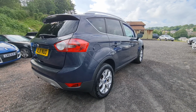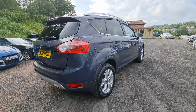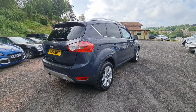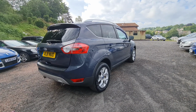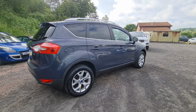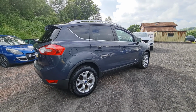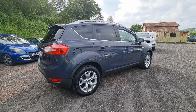The thing I like about the Ford Kuga, in particular this earlier model, because this is the original Kuga, is that it's quite a sporty looking vehicle. Certainly a lot more sporty looking than a Qashqai or other SUV rivals that you can think of in this range. It was replaced by the newer Kuga that you see around, which is slightly larger, slightly longer, but has lost some of its sporty edge.